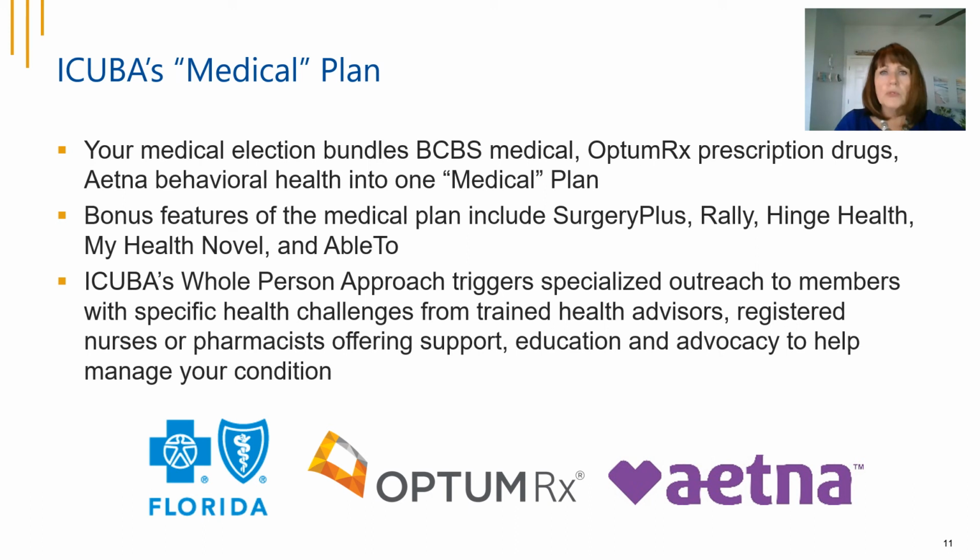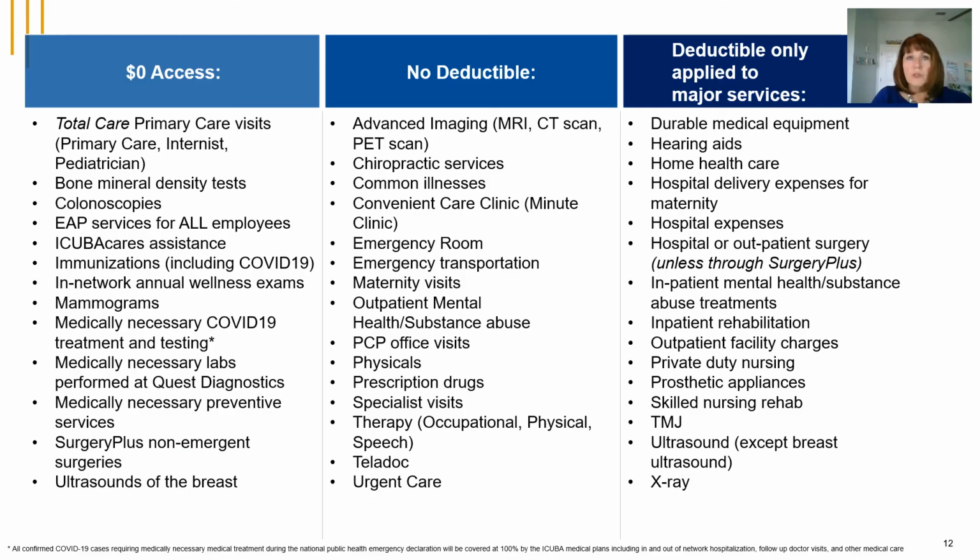ICUBA's whole person approach triggers specialized outreach to members with specific health challenges by trained health advisors, registered nurses, and pharmacists offering support, education, and assistance to help you manage your condition. ICUBA offers very rich, comprehensive benefits to their employees and their families.